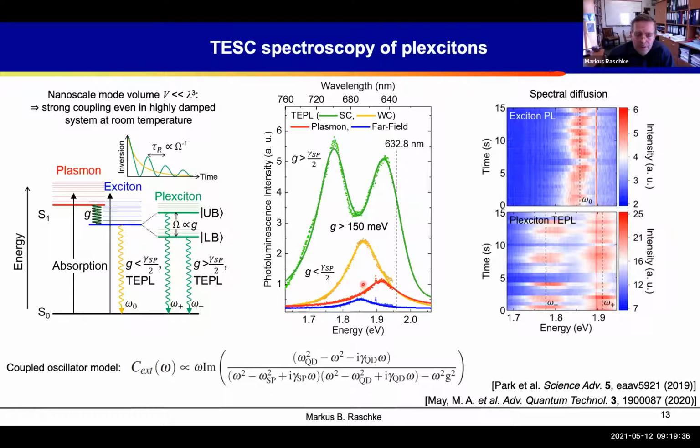When the tip is in very close proximity, when we really go into force interaction in the few nanometer to sub-nanometer regime with a quantum dot, then we see a qualitative change. We first see a dramatic increase in the photoluminescence yield, and then we see a very characteristic mode splitting of that cavity quantum dot emission.